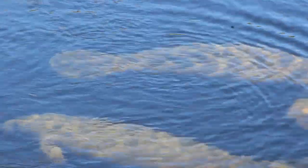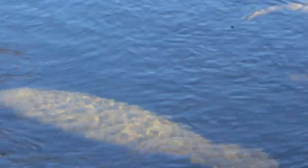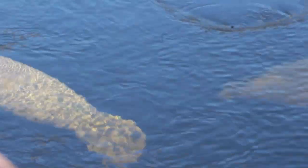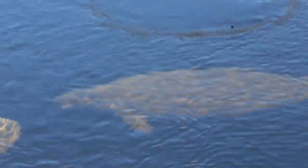They really like going on their back. That other family group has started to move downriver on us. So they're a little outside where I can get good photos of them now, but they were doing the same thing. What is that there?